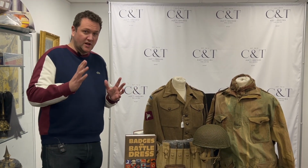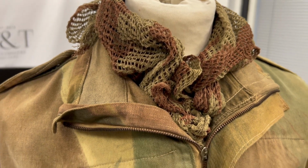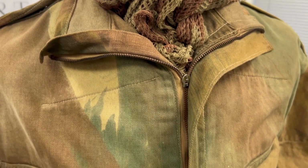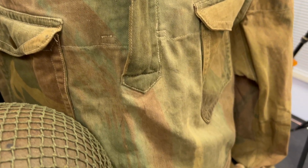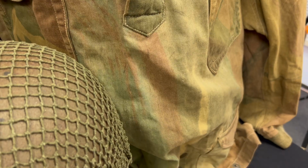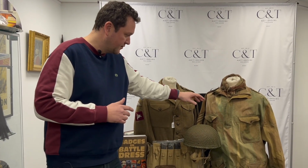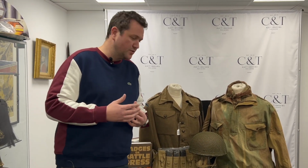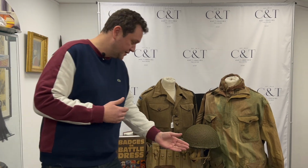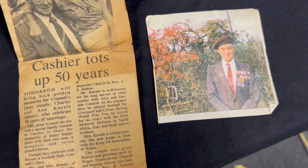What we're going to do is start off with this really fine British Airborne Paratrooper Smock, known as the Denison Smock. What's nice about this one is that it's what's known as the first pattern example, 1942 dated. As you see, it has the woolen cuffs, the painted front with the screen printed pockets. But what makes this one even more special is this is actually attributed to this gentleman here, which you'll be able to see, which is a Sergeant Neil.